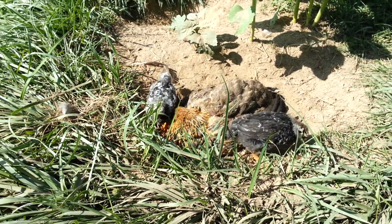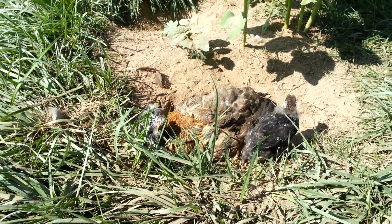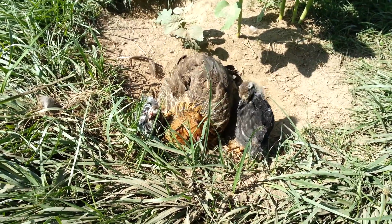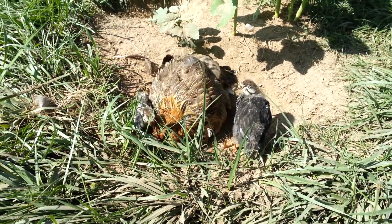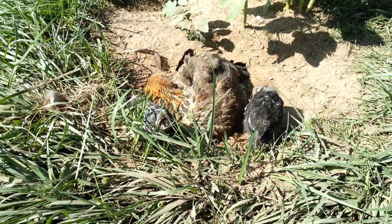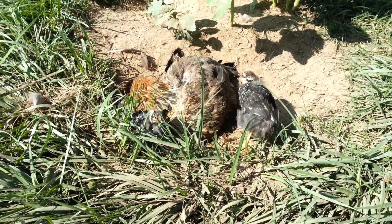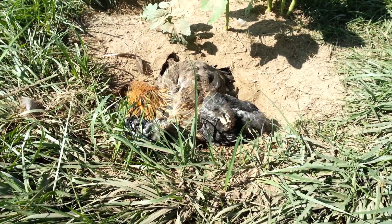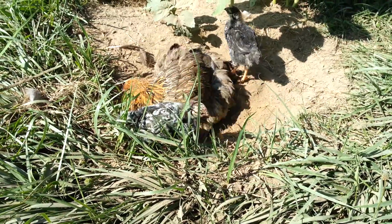It's good that the babies are starting to look around more. They were oblivious just as of a few days ago about their surroundings. So their natural instinct to protect themselves is starting to kick in. And it can come none too soon, because I think Mom's about ready to get out of the grow out pen. Whoops.